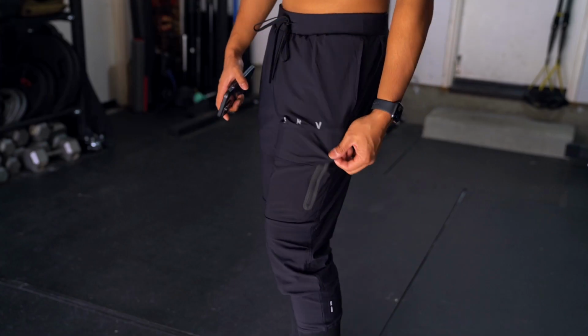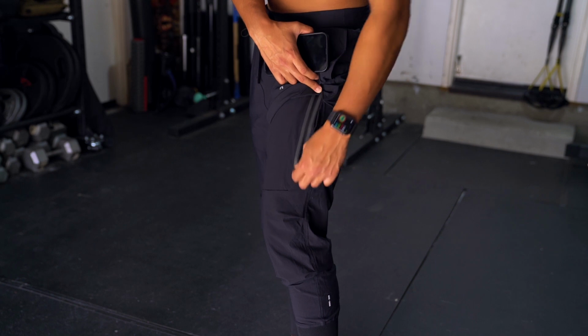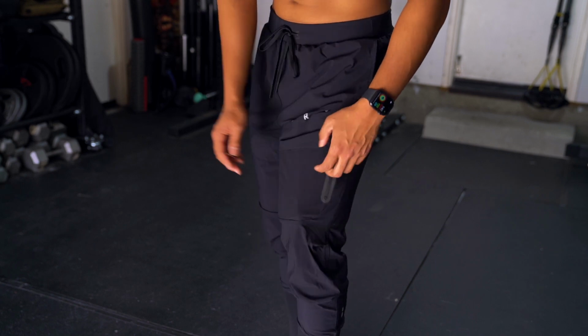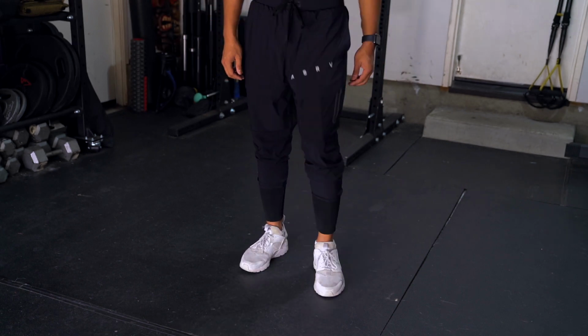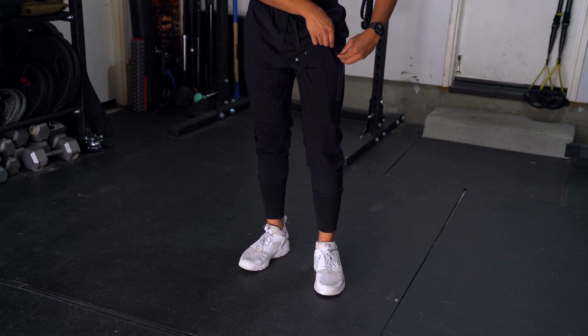We're kind of getting experimental now, more of that technical look. We do have those overlay panels that make it look like they're cargo pockets, but not quite. Because again, these aren't cargo pockets, they're zippered pockets, but this overlay panel definitely creates the illusion of it being a cargo pocket. But the fact that they run on front of the leg as opposed to off to the side makes all the difference.